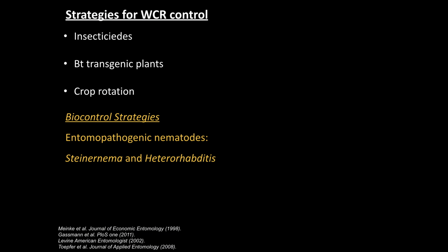However, many studies have reported that the western corn rootworm is gradually increasing its resistance to these three strategies. So now the farmers are looking to biocontrol strategies using entomopathogenic nematodes.